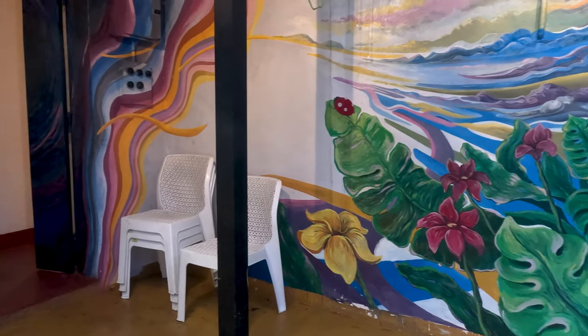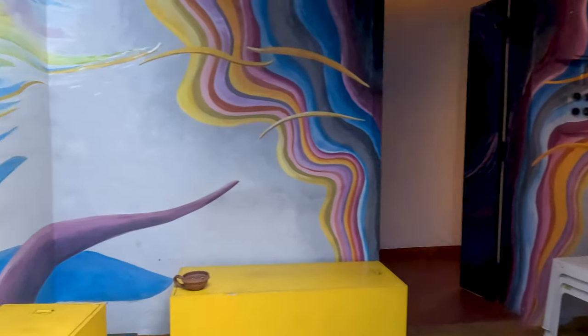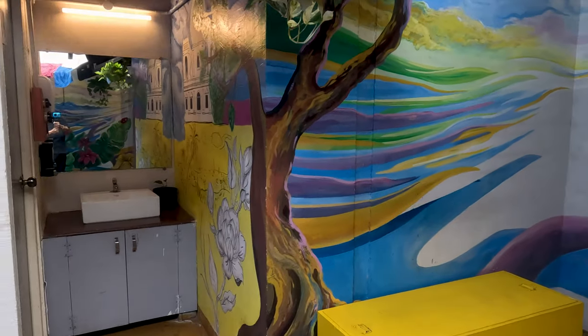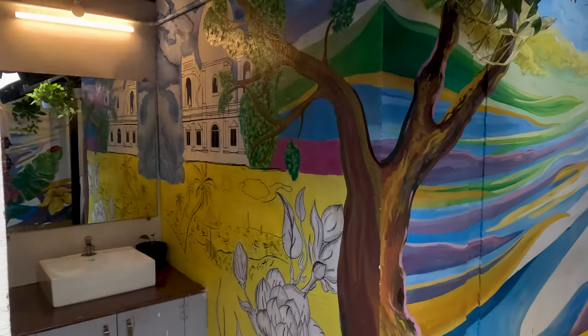Even the restroom area has been gorgeously painted. I like the way he incorporates the fittings and all that. It's almost like part of the art.